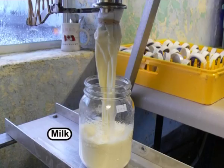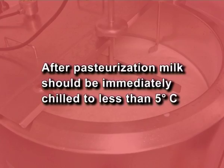To check the efficiency of the desired heat treatment given to milk, the presence of the enzyme alkaline phosphatase is tested. This enzyme gets inactivated at a temperature just below the pasteurization temperature. Hence, if the phosphatase test is positive, it indicates that the milk has not attained the temperature required for destruction of this enzyme, which in turn indicates incomplete destruction of the pathogen and inefficient pasteurization. After pasteurization, milk should be immediately chilled to less than 5 degrees Celsius.